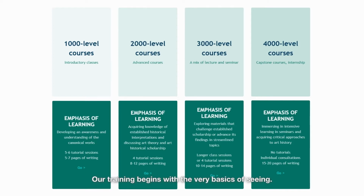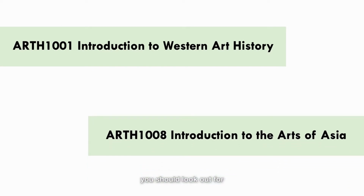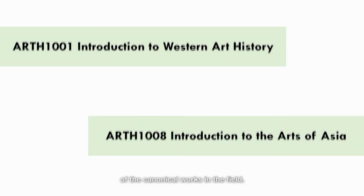Our training begins with the very basics of seeing. Students learn how to look, contextualize, and later question arts and their discourse. If you are new to the subject, you should look out for 2 very popular introductory courses. Both of them aim to help students develop an awareness and understanding of the canonical works in the field.